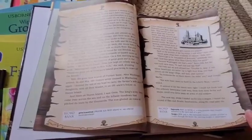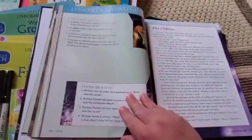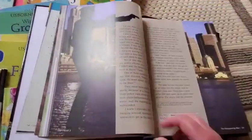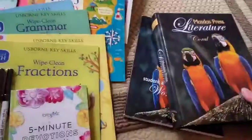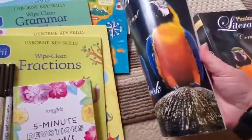So I thought this would be a good combination of the two, and I thought we would give it a try. It was highly recommended, and we'll see if we like it. So it's basically just your normal literature book. It goes over grammar and comprehension and that type of thing. So it comes with that's the textbook. This is the student book.